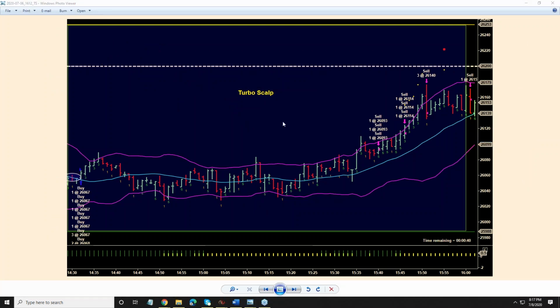All right, so this was another scalp trade. This took place, oh, this is an afternoon trade. This took place in the last hour and a half. So another prime time that I like to talk about is the last hour and a half for the stock indices. And let me just confirm that that's what this was. Yeah, this was the Dow.